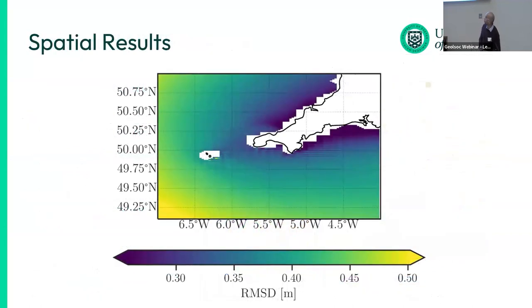This is just showing spatially. We've got relatively low errors for wave height, up to about half a meter. And given that the system's being driven by coastal buoys, roughly here, it's not unsurprising that our errors increase the closer you get to the boundary.